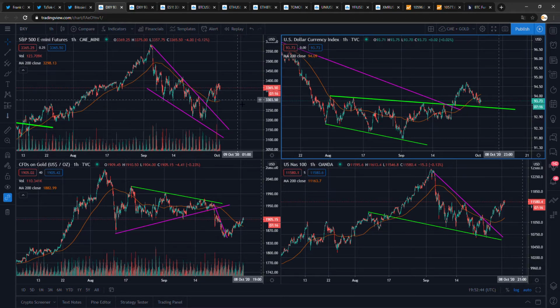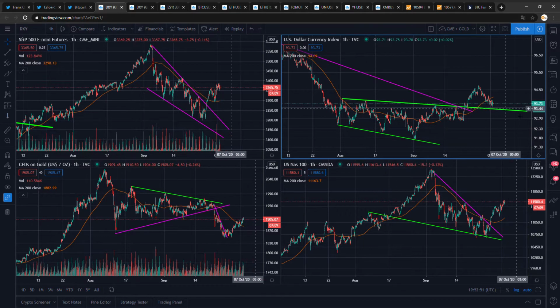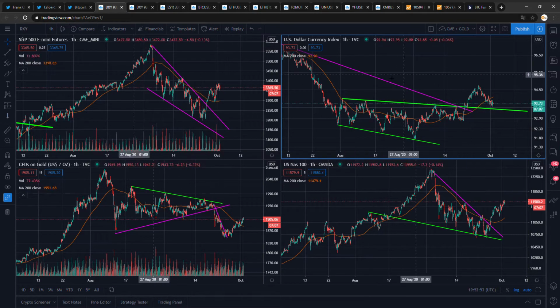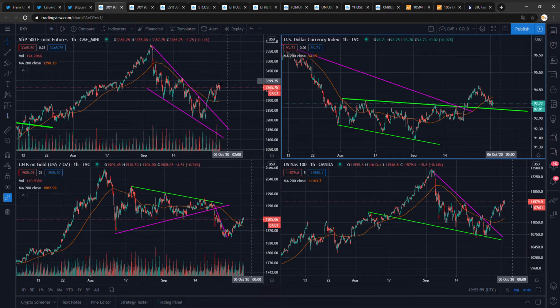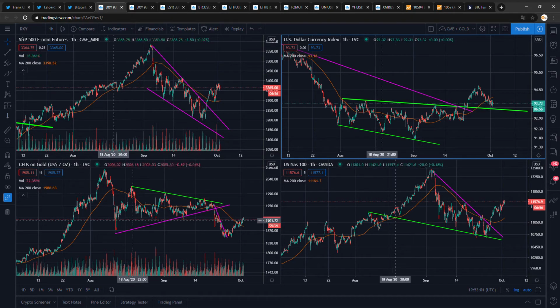Well, to the charts. What happened today? Dollar is down, testing this trend line over here. Not looking too weak, to be honest, but Nasdaq and gold and the S&P are doing quite good, in my opinion. Gold is seeing some resistance over here. We can see that with the naked eye.